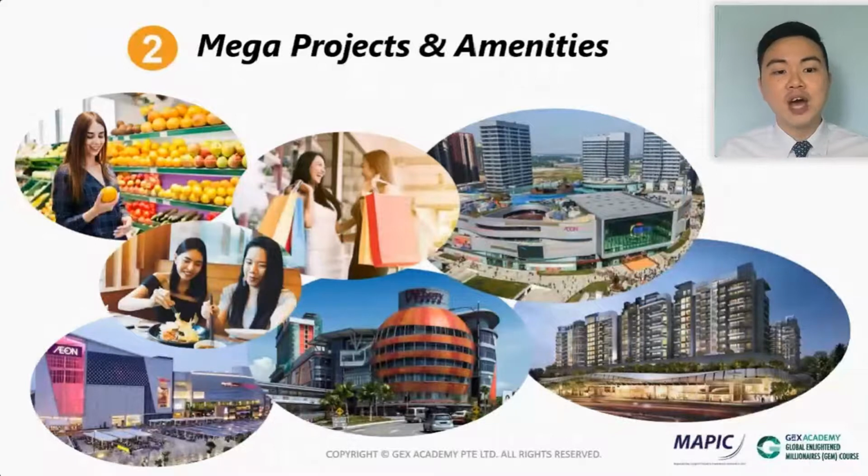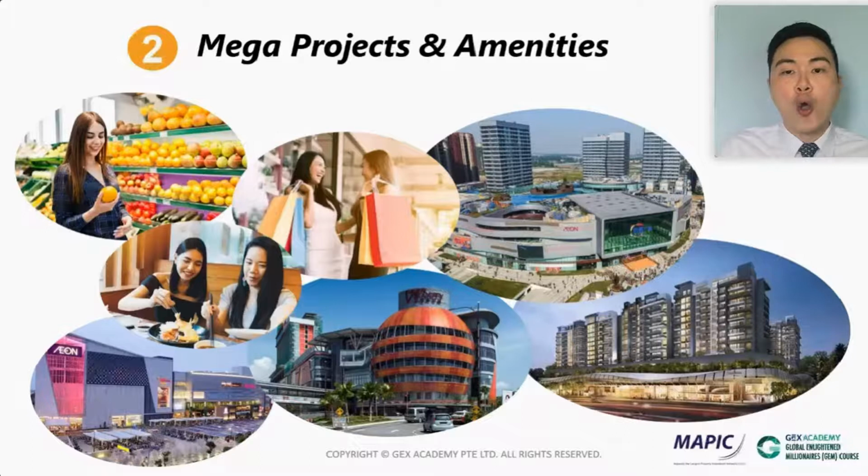The second driver we look at is what I call mega projects. These can be big integrated projects that provide all kinds of amenities, such as shopping or even a supermarket for your daily groceries, and cinema for your different lifestyle choices. They can be big superstores like IKEA, which you see in the majority of the major cities around the world. It can be Aeon in Malaysia or even Costco in Australia.